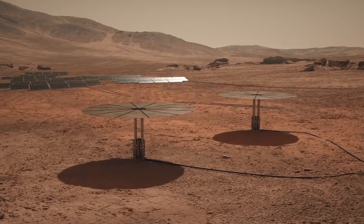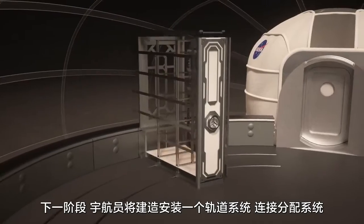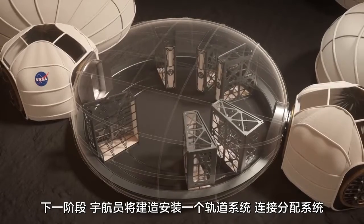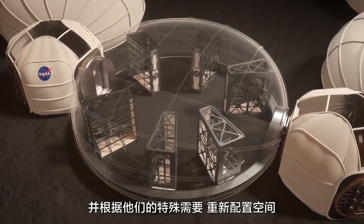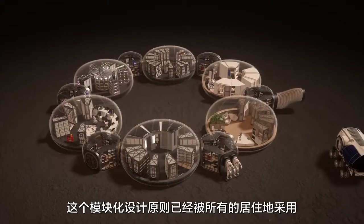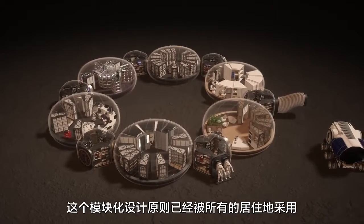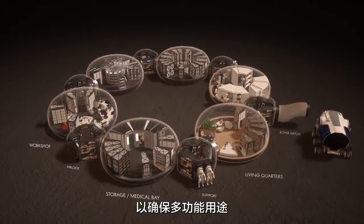from the base. In the next stage, the astronauts will construct and install a flat-pack, rail-based racking system capable of connecting to the distribution system, enabling spaces to reconfigure according to their spatial needs. This modular and radical design principle has been adopted for all the habitat pods, ensuring multi-use, reconfigurable environments.